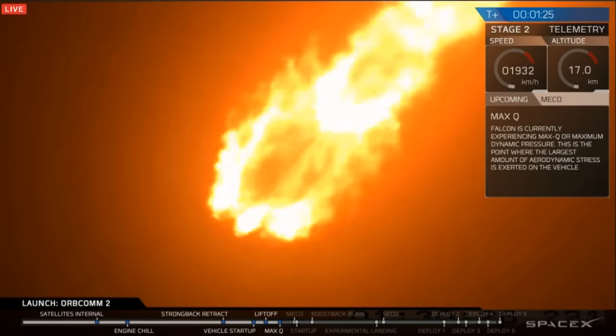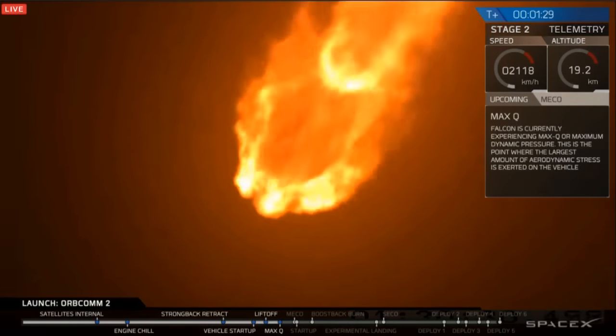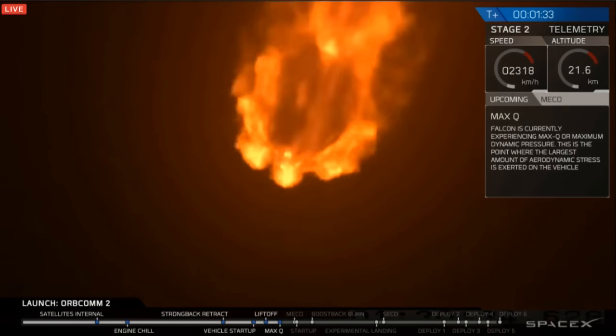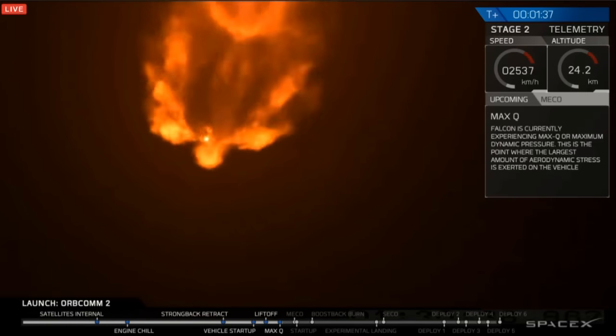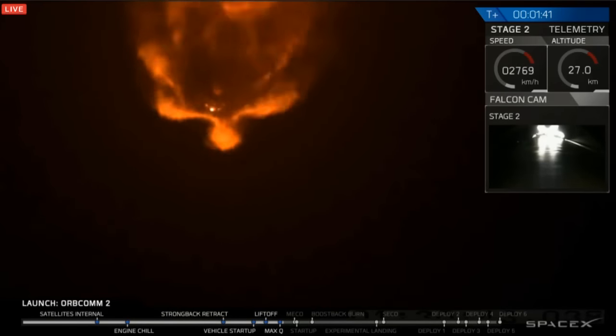Speed 550 meters per second, downrange distance 2.3 kilometers. You can see the engine plume. Stage one propulsion is nominal. The engine plume is widening as the rocket increases in altitude and there's less pressure. Launcher power still looks healthy.